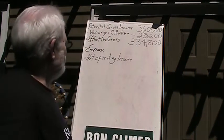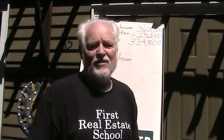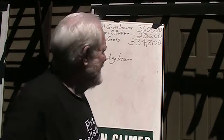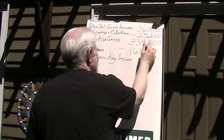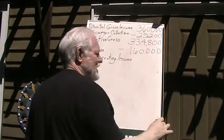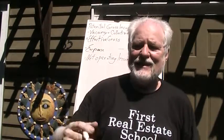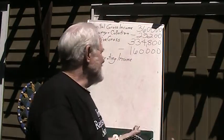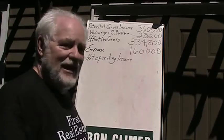So we got $334,800 that's probably going to come in the front door. But we got expenses. It tells us in the question, and that's the only way we can know it, that we got expenses of $160,000. That's the management fee to the realtor, that's the taxes, that's the insurance, that's keeping the place looking decent. Anything that we got to do to run this place is included in that money.